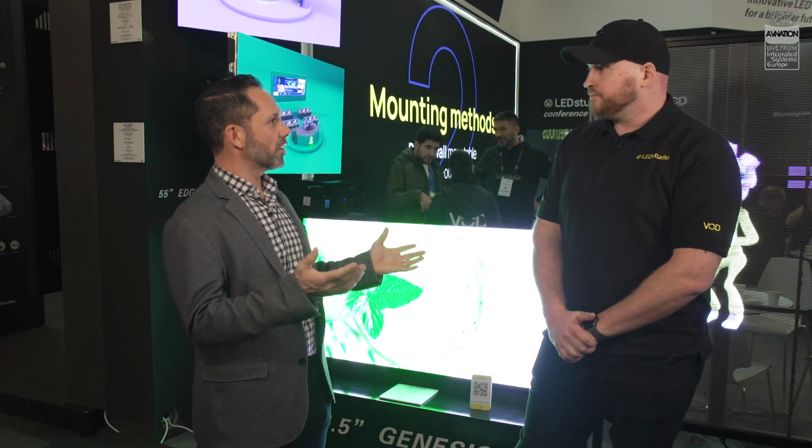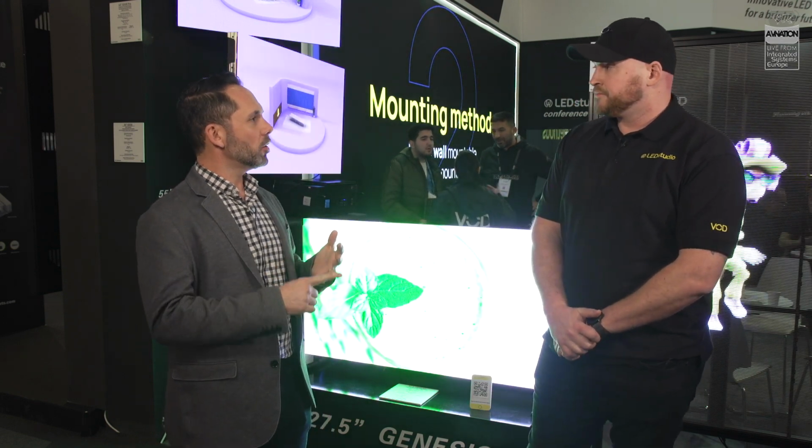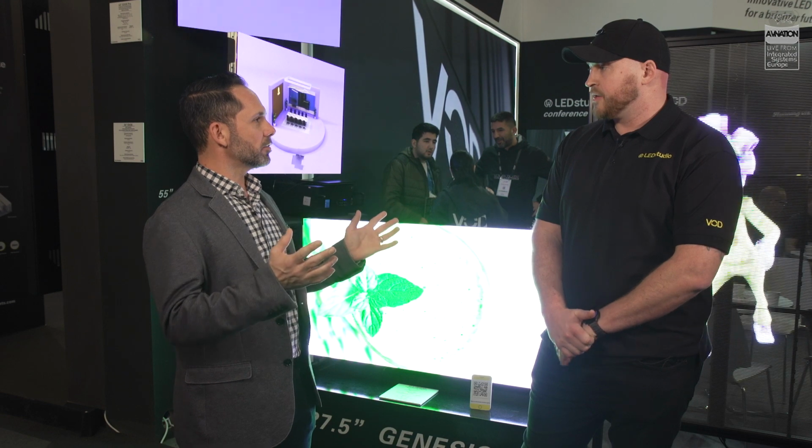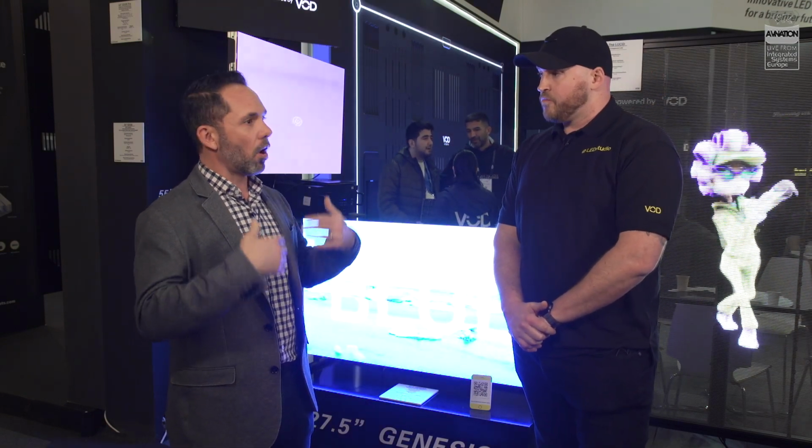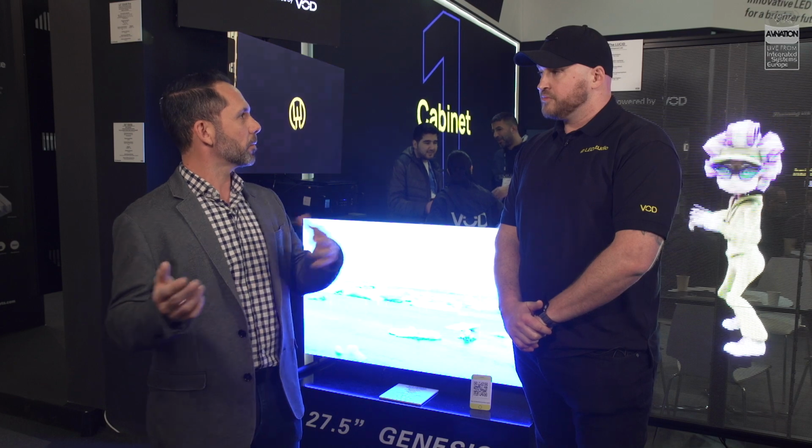Absolutely, and the portrait mode is a very hot trend right now. People want to use it for wayfinding, menu boards, drive-thrus, different scenarios like that. And the fact that you've got ease of replacement and support is really critical for our industry, because to your point, if you get a 75-inch display, it might take 2 guys to get it off the wall, transport it downstairs, get a different one, replace it.